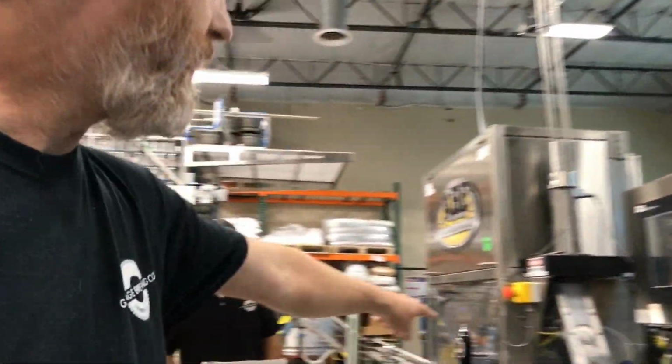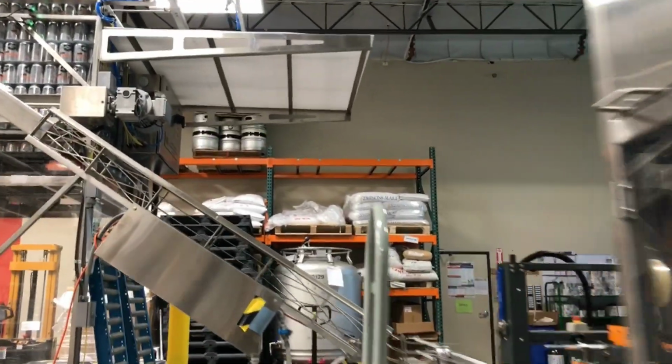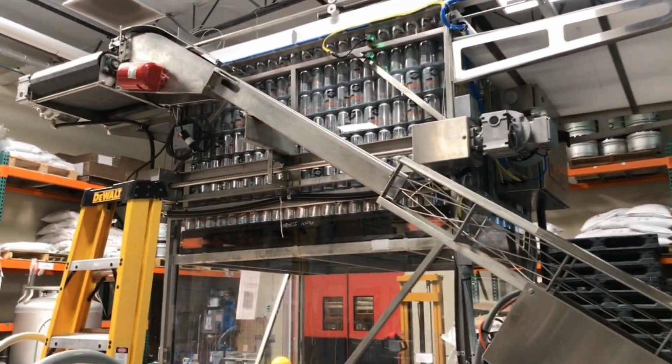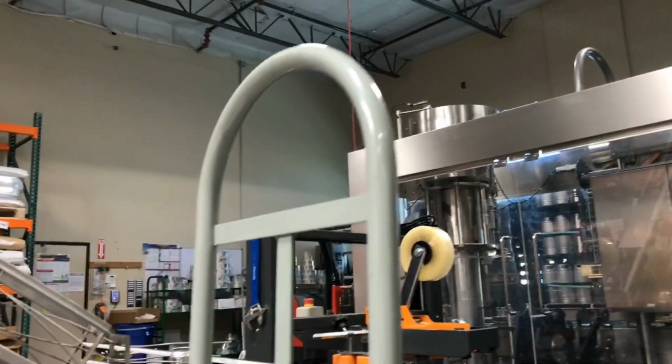Thanks, Josh. So here's the filler over here. We don't have probably a great shot of it unless you get real tight in there. So this is where it starts up here? Yep. And where the empty cans kind of come through the process. We go down here, then across the conveyor and then through this filler.